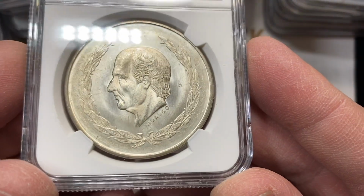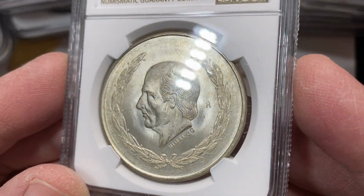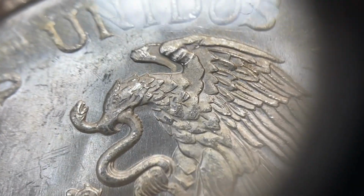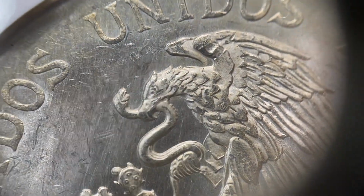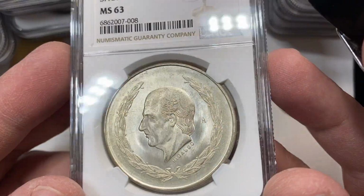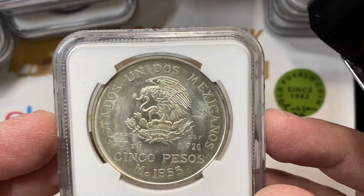All right, this guy here, there's actually some varieties on these. This is the short-tongued snake variety, and I'm not certain on this guy. We'll probably throw it on eBay and just see what happens with this guy. MS63, and a pretty low grade for the coin.